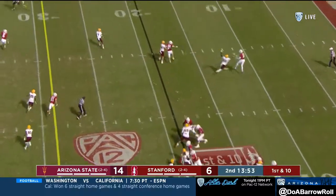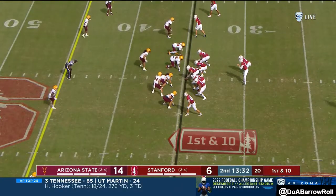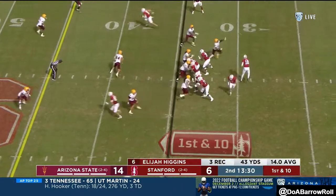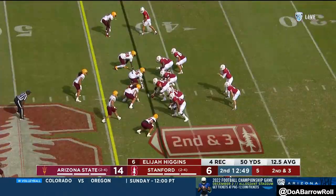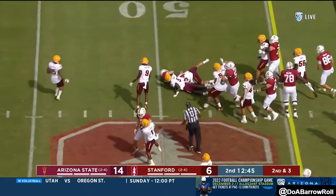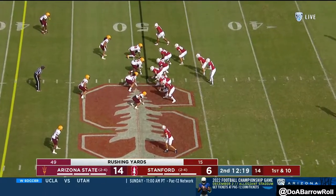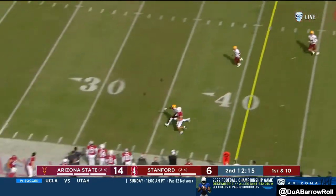Now McKee looking for the answer. Throws on the move. Elijah Higgins. Outside the slow mesh. A lot of things for this offense. 16 yards to Higgins. Now down the line. Right back in the hands of number 6. Timer. He's ready. Filkins gets skinny through the hole. Easy. McKee off a hitch. Incomplete.